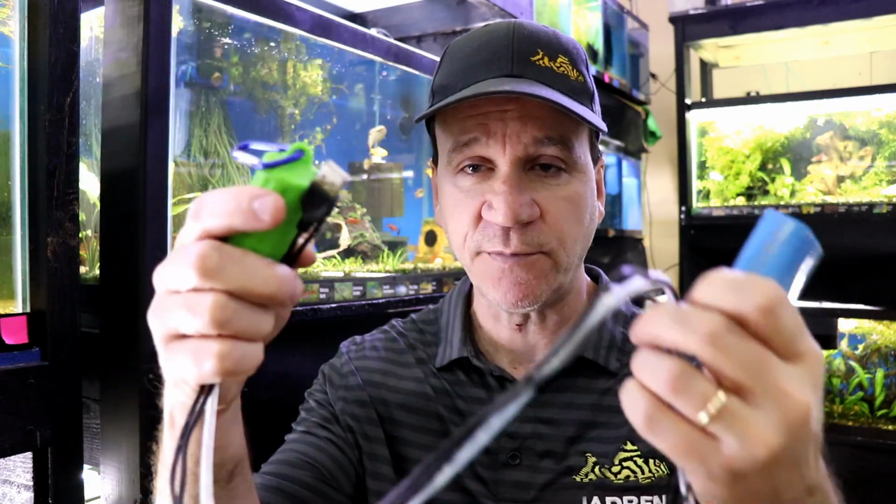And again, it's just a simple pump that has an air stone on it, so you just put a stone on the end of it and then hang it above your tank and let it run, and that way it keeps your tank bubbling.